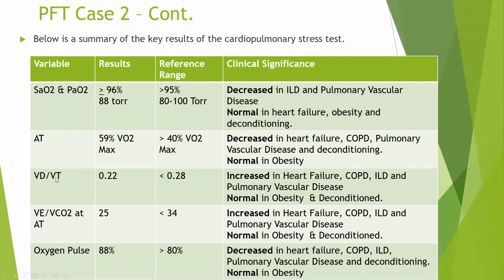Dead space to tidal volume, pardon me, the reference range, you would expect it to be less than around 28%. The books vary. Some of the books say as high as 30, some of them say 20 to 25, but certainly in that 20 to 30 range would be a happy medium for the different sources that you have there. The results for him are 22.